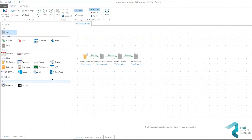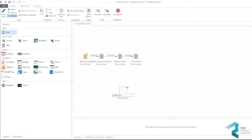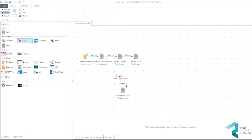But what happens if something goes wrong that the bot didn't account for? That's where we're going to go down here and add an unexpected error task that can alert the end user in case something goes wrong. We're going to drag over a failure arrow this time, and we're going to be able to connect that to all 3 of our tasks to catch anything that goes wrong during that time, to tell our bot to stop processing that task and move on to the next.